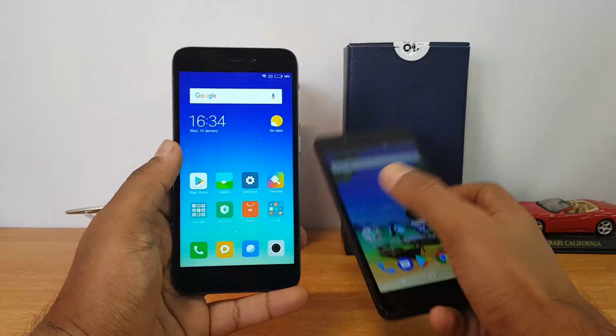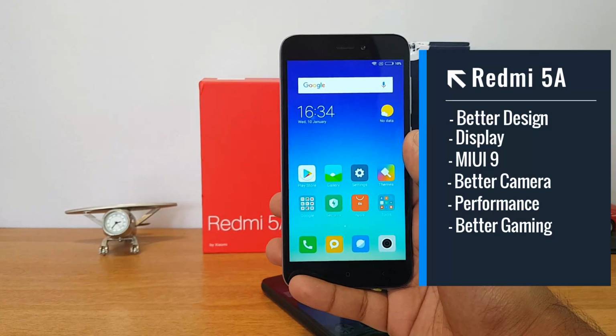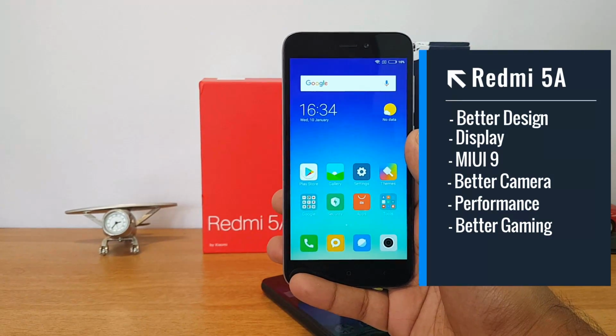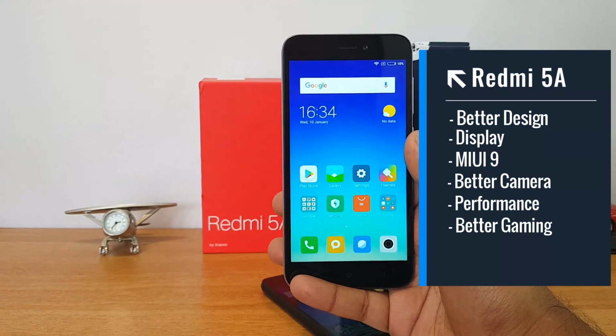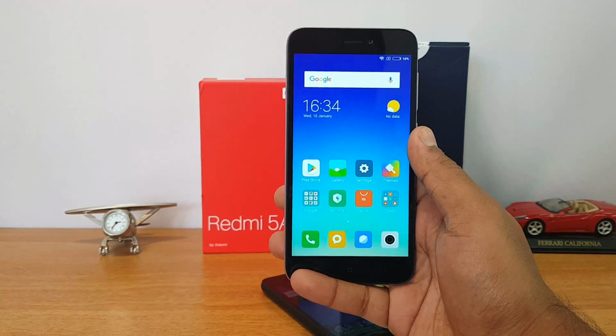First, Redmi 5A. Redmi 5A has a better design and build quality. Display also feels slightly better, a good customizable software. Then the camera was slightly better and overall looks quite good as well. So those were the strong points of the Redmi 5A.